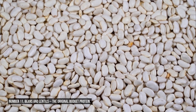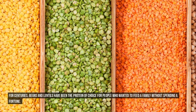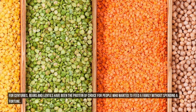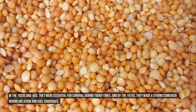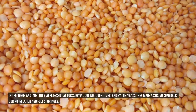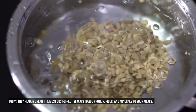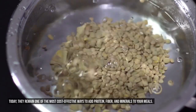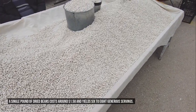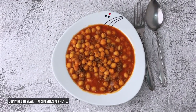Number 11, beans and lentils, the original budget protein. For centuries, beans and lentils have been the protein of choice for people who wanted to feed a family without spending a fortune. In the 1930s and 40s, they were essential for survival during tough times. And by the 1970s, they made a strong comeback during inflation and fuel shortages. Today, they remain one of the most cost-effective ways to add protein, fiber, and minerals to your meals. A single pound of dried beans costs around $1.50 and yields 6 to 8 generous servings. Compared to meat, that's pennies per plate.